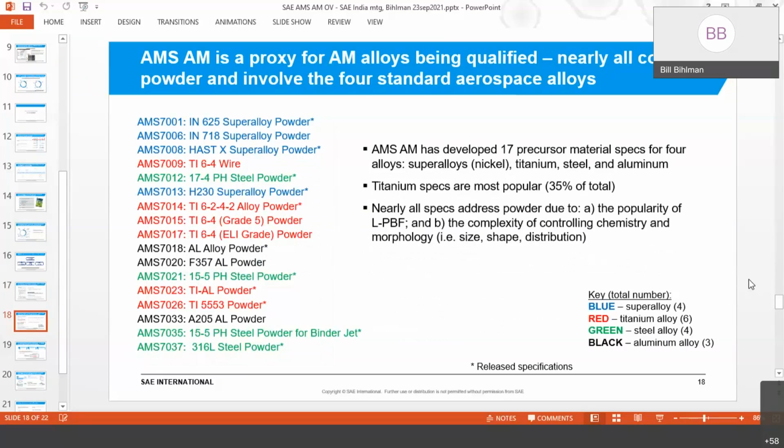So on the left, I just want to give you guys an idea of what type of, since we're predominantly metals, what type of metals are being qualified and in what form. Basically, it's pretty well distributed between superalloy, titanium alloy, and steel alloy, and aluminum to a certain extent. So the blue is superalloy. Usually these are nickel-based superalloys, but they could be cobalt. We haven't worked with any cobalt yet.